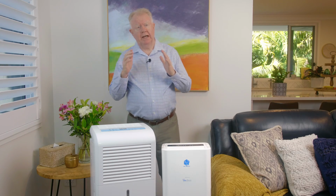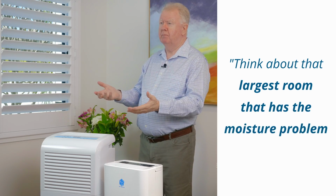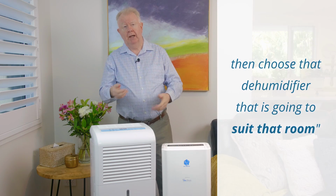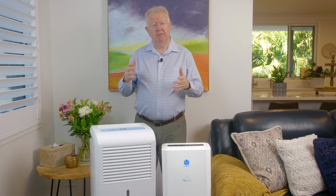We often start the conversation by suggesting to customers to think about that largest room or area that has a moisture problem. Then choose that dehumidifier that's going to suit that room. And of course, if you do have smaller rooms that require drying, use the same dehumidifier. It's just going to dry the room quicker and more effectively anyway.